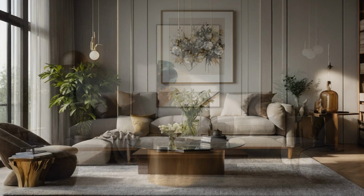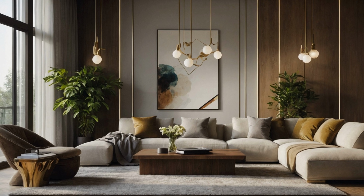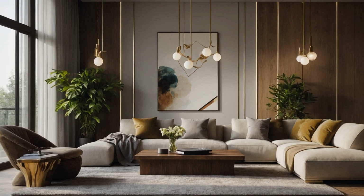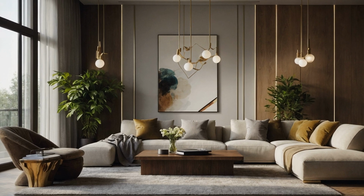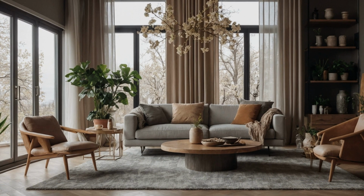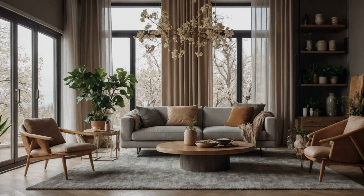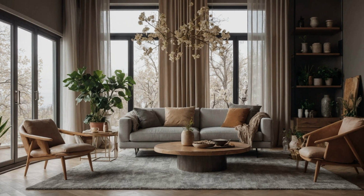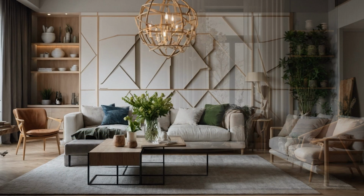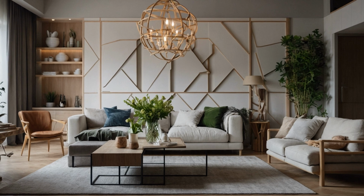Start by infusing your space with light and airiness. Swap out heavy curtains for sheer ones that allow the sunlight to filter through, filling the room with a warm, welcoming glow. Open up windows to let in the crisp spring breeze, bringing with it the scent of blooming flowers and freshly cut grass.